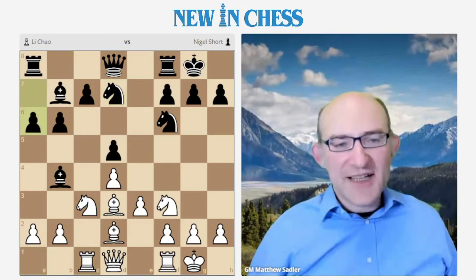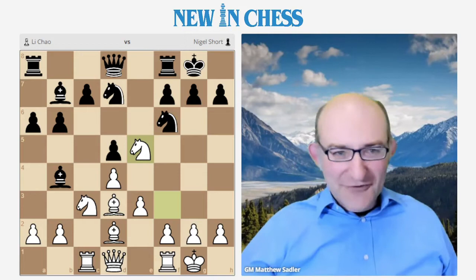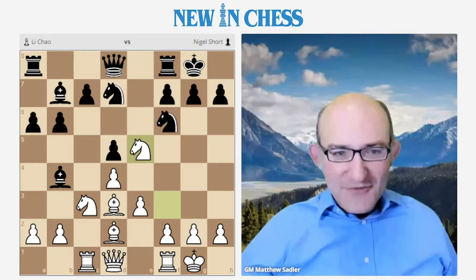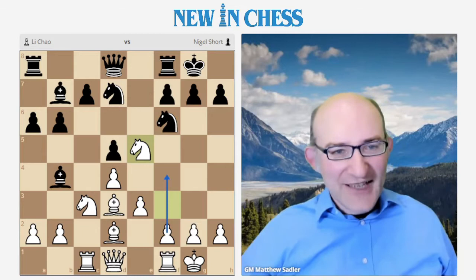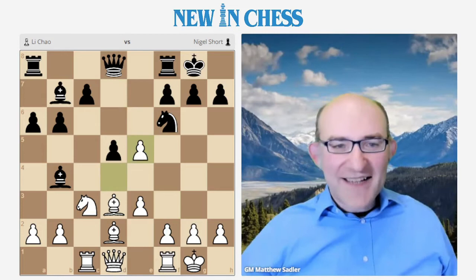And this is always a difficult moment for you as Black. You're faced with this move, and you know that White is going to play a move like f4 next to cement that knight into e5. And the key question is, can you take this knight on e5? And Nigel recounts that he spent a very long time thinking about this. Knight takes e5, d takes e5.